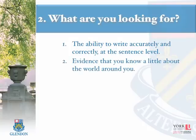We're looking for evidence that you know a little bit about the world around you, that you understand, for example, what the text, the newspaper or magazine text that you've read, is talking about, and maybe that you can even use some of your own knowledge, things that weren't mentioned explicitly in the text, to explore ideas a little bit more in your writing.